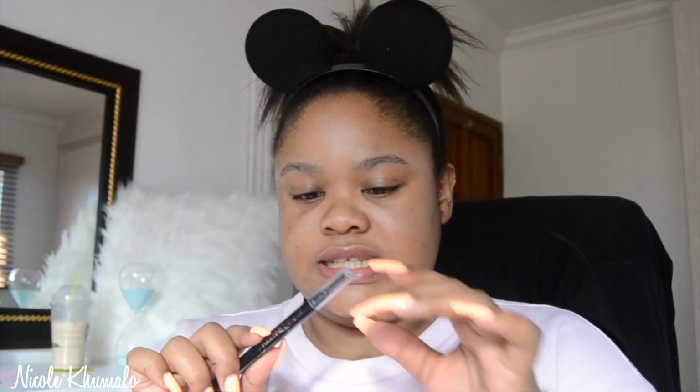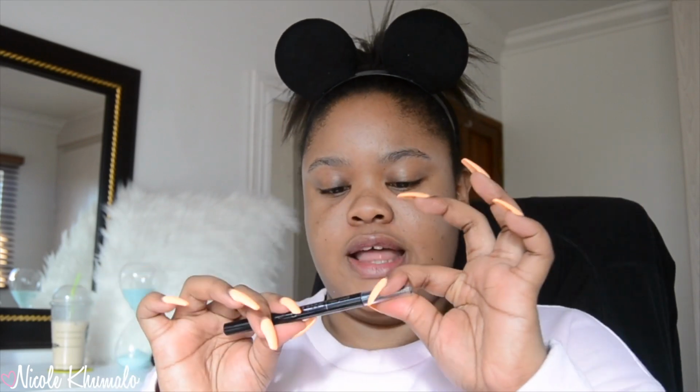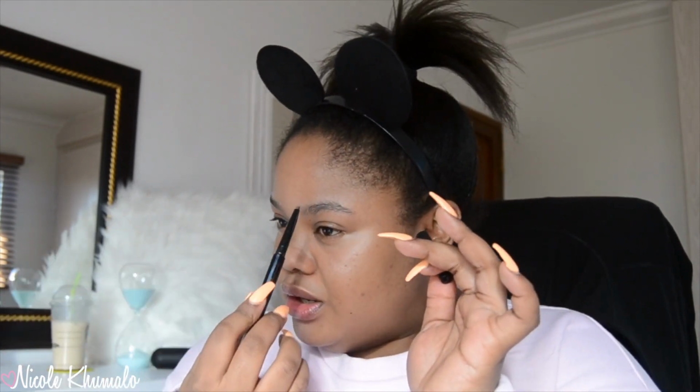This is also in the color dark brown, and I'll show you that now. So this is how the pencil looks. Everything's black with the nice rose gold detailing. It has a spoolie as well at the one end, and then the pencil is actually a triangle shape. Well, yeah, like a curved edge triangle shape. Really pretty. I'm sure you can get a lot of definition with this tip here in the front, and then to fill in you use the entire pencil. That looks so fun. And then lastly, we have their brow pomade.